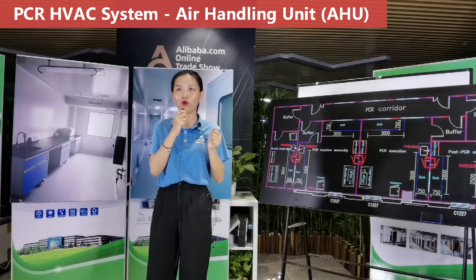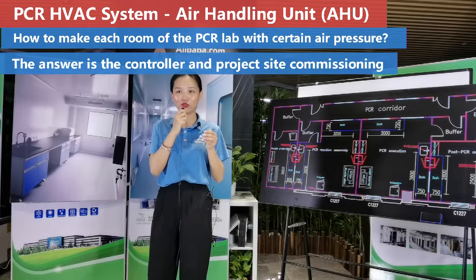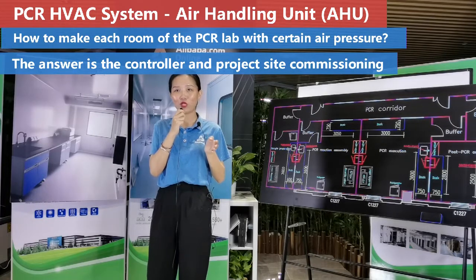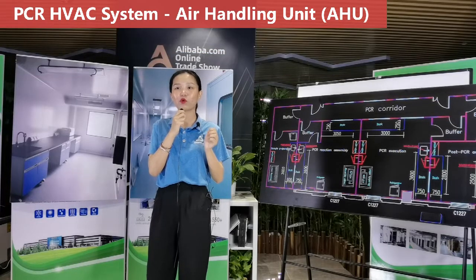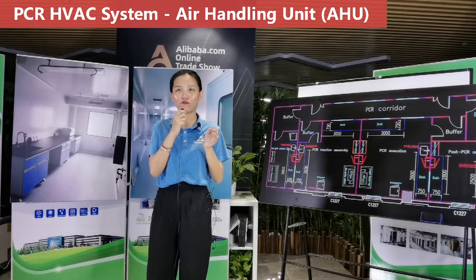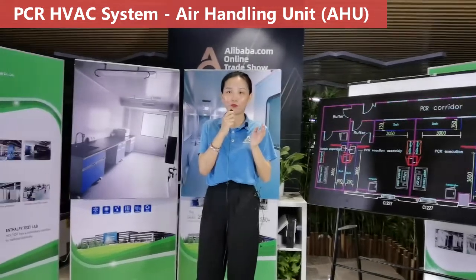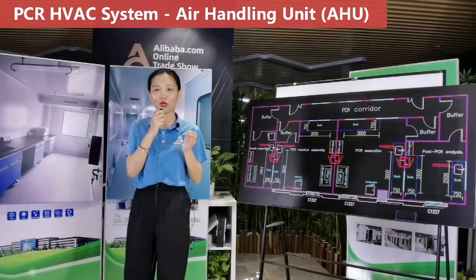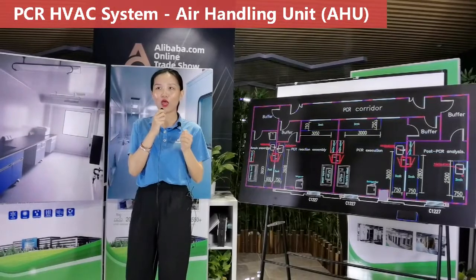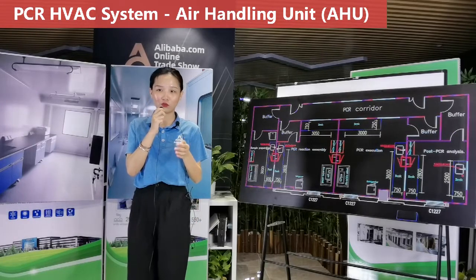So, how do we make each room of the PCR lab have a certain air pressure? The answer is the controller and project site commissioning. The fan of the AHU should use a variable speed fan and manual or electrical air dampers and exhaust air ports controlled by PLC and project team commissioning. We create a differential pressure for each room according to customers' demand.